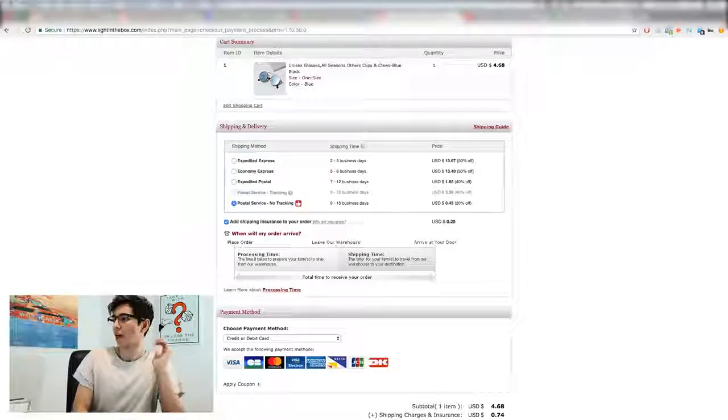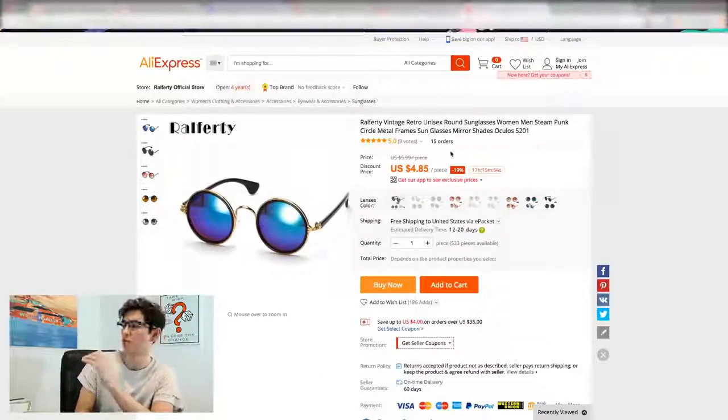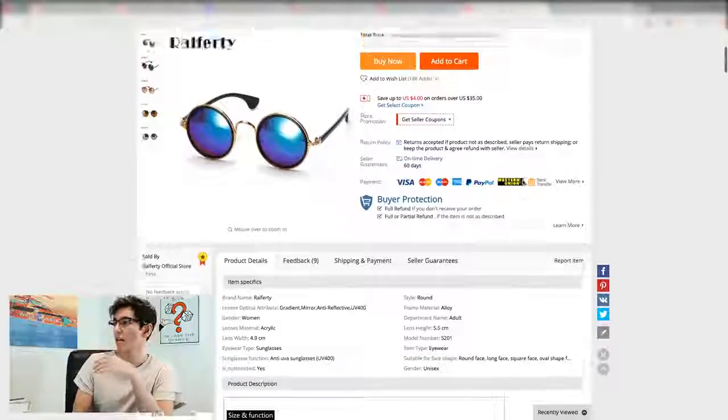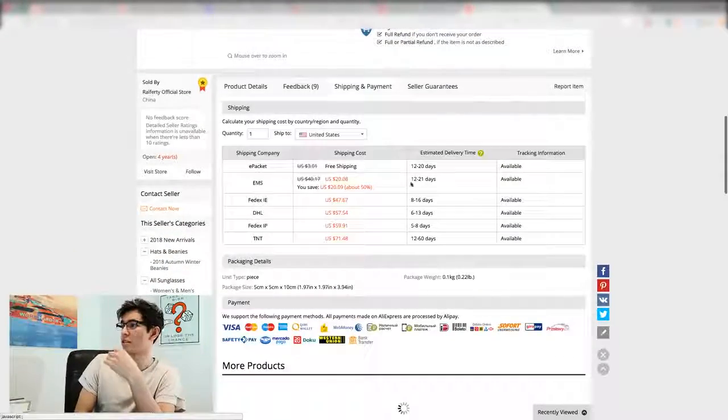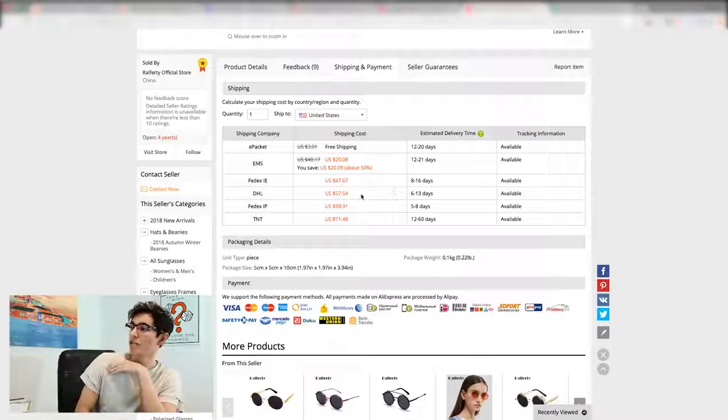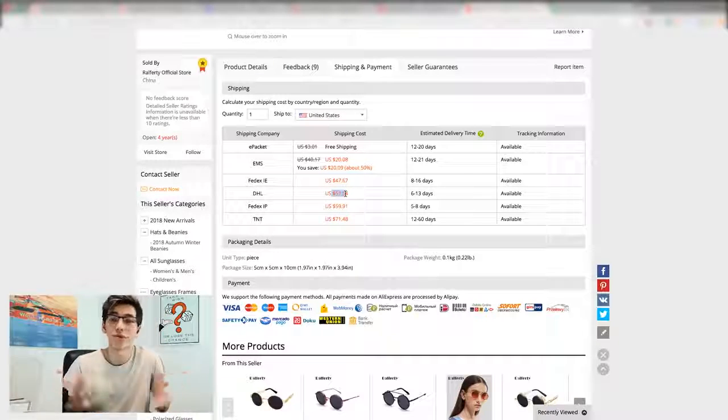Again, this is just a comparison on AliExpress, $485 for a similar glass. And if we go to shipping and payment, you can see how the shipping is structured. Look, for 6 to 13 days shipping, DHL is $57. See, I said 30 to 40, and this product is a lot more. So that's what I'm saying. You can beat the shipping times. You can get your product to customers faster using these sites.